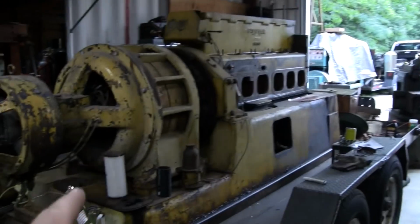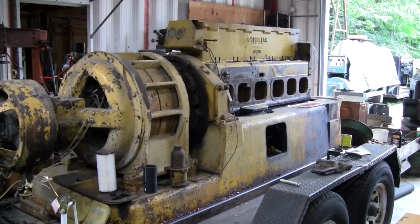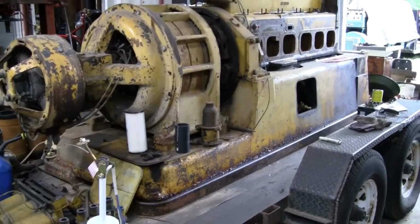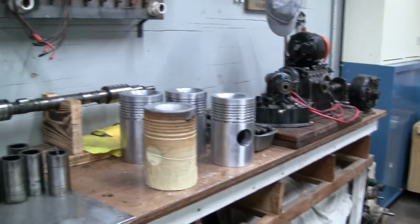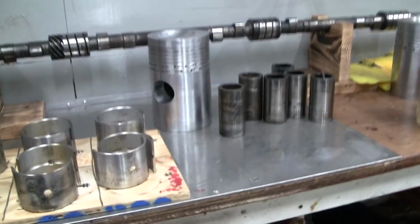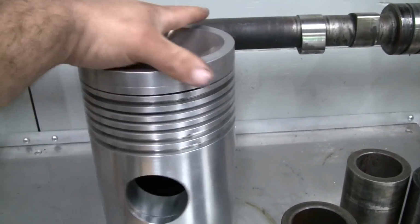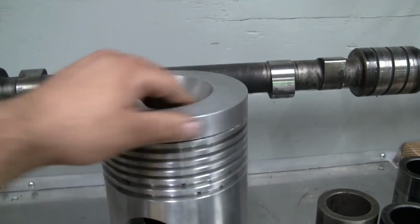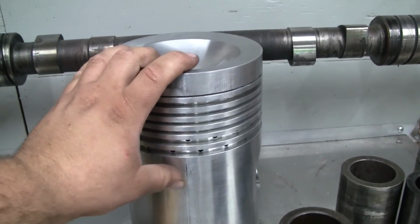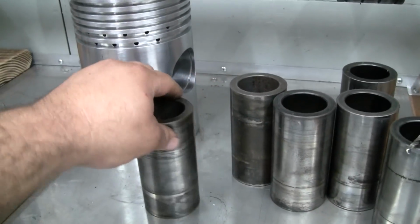The big Cat, the D13000, which has been a 5-year project in the works at this point. I'm still chipping away at it. Recently, I've got all the pistons cleaned up here. That's an original 1939 Cat piston, cleaned up pretty nice. Got a couple little scuffs around the crown here, and a couple on the skirt, but that's nothing. The wrist pins, got to clean them up, polish them.